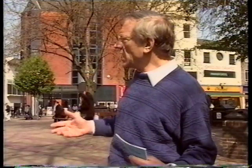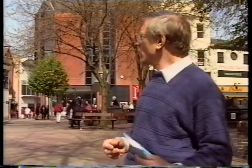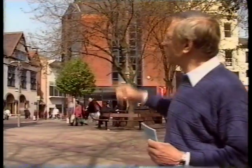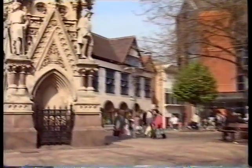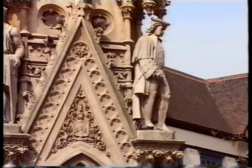But here they'd got a space, so they then had a competition to say, what should we put here? Let's put up something to glorify Leicester's worthies. And who are the worthies of the town? Well, you can see them if you look. The one we're looking at mainly here is Simon de Montfort, Earl of Leicester. And of course, unlike Thomas Cook, he didn't really live here.